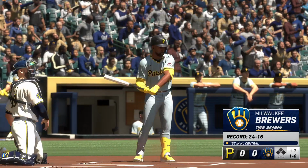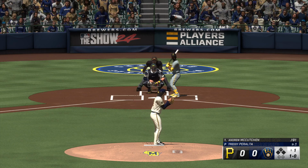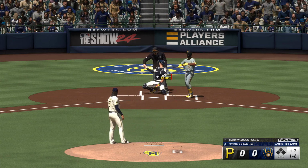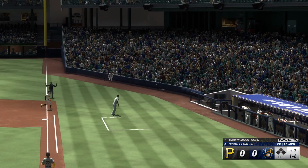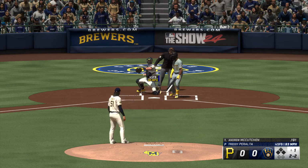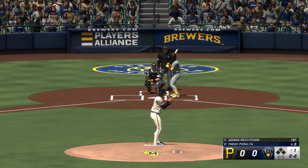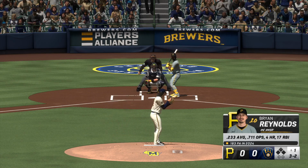Andrew McCutchen stands in here, takes ball one low. The wind of the pitch. There's the strike. I mean, that's perfect location, right on the black. Over and over again, this guy demonstrates the ability to hit those spots. They're so tough to do anything with as a hitter. Here's a 1-2. And another ball. Pitch. That one just misses. Really good take, especially with two strikes.